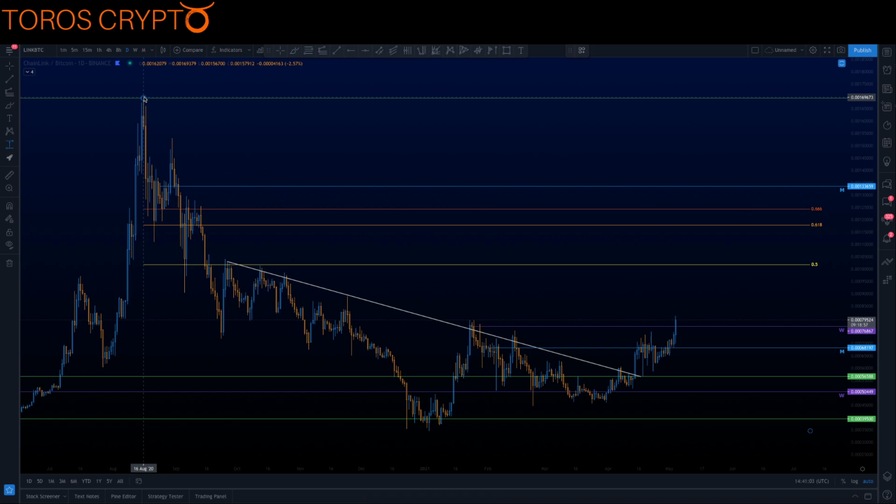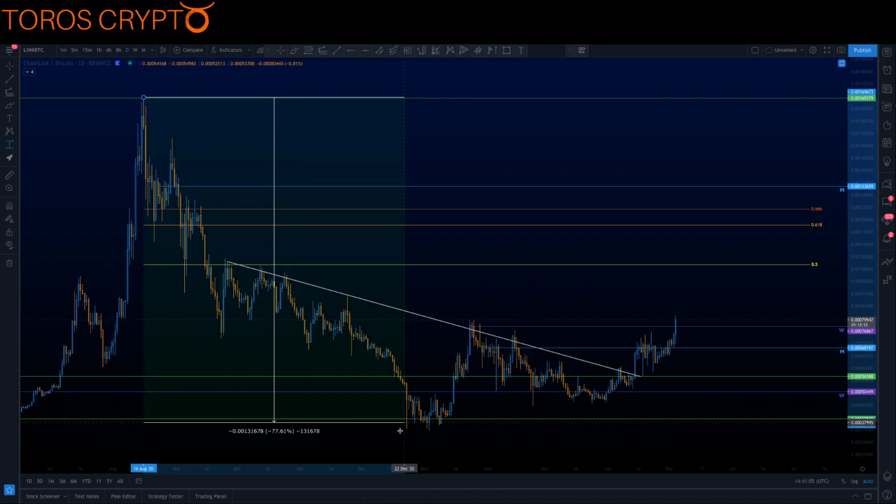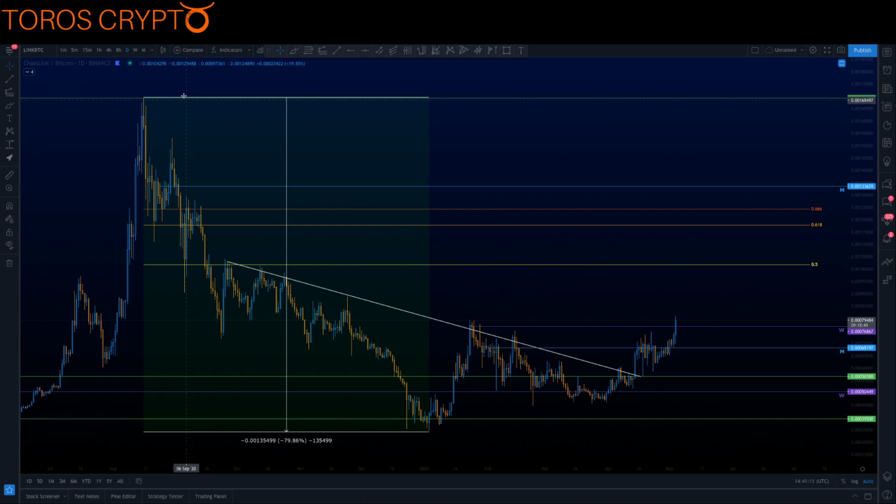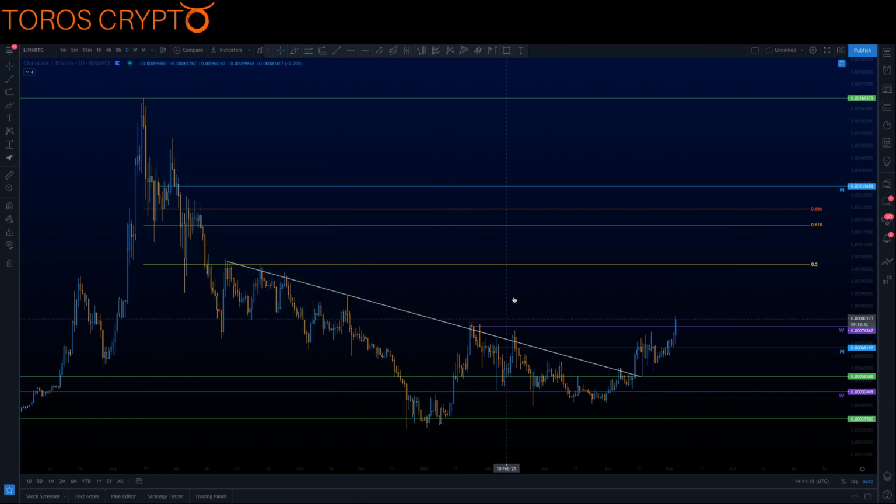Just initially, I think Link has had a really nice bear market, and it was going through this for about 6 months, since August last year, and it had an 80% correction against Bitcoin, which is again what you like to see with an altcoin bear market. And that is really what it had. This was much more than just a normal correction.